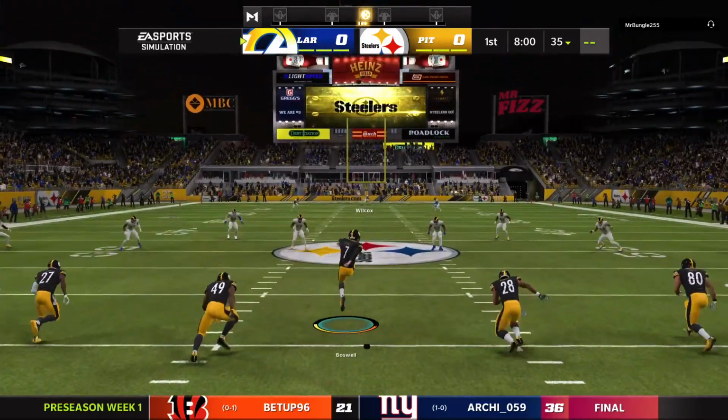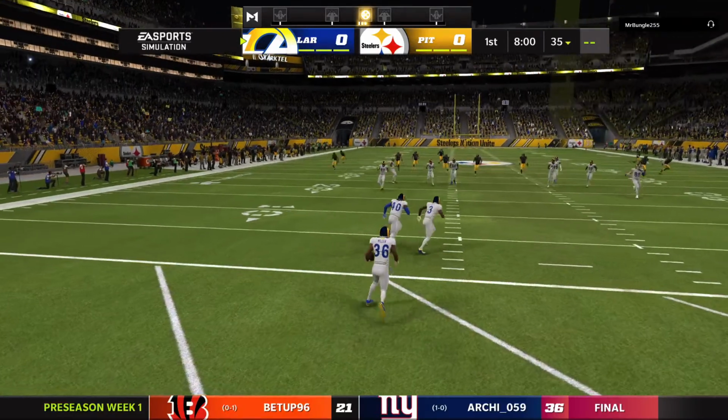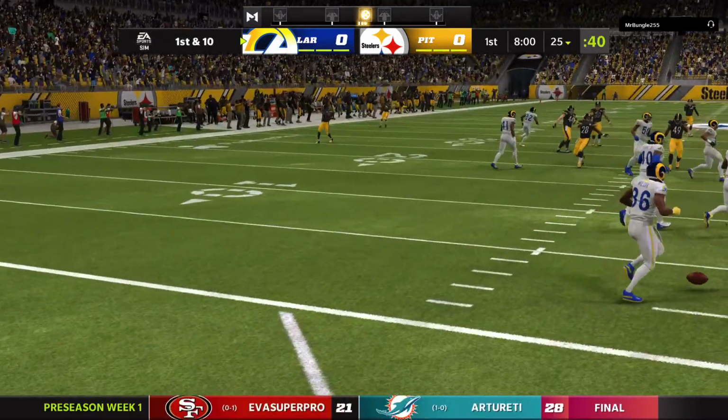Here we go from Heinz Field as Chris Boswell tees it up and boots it away. And a fair catch signaled for and taken successfully.